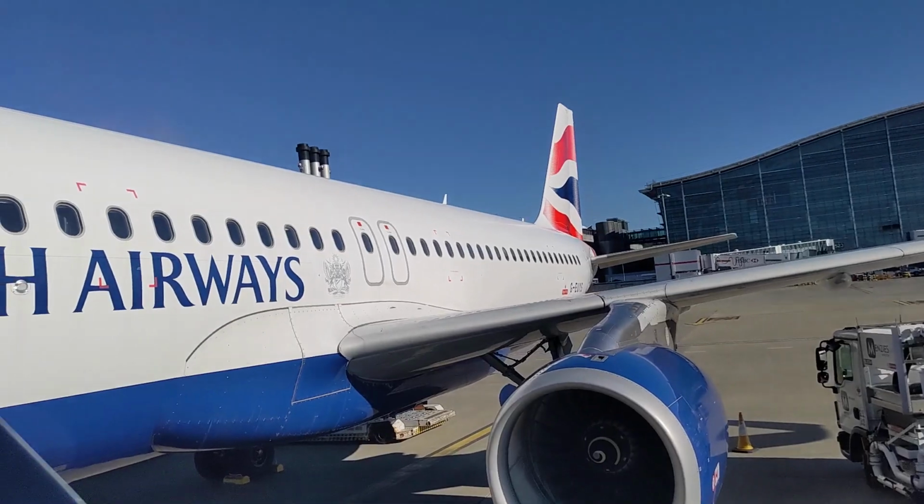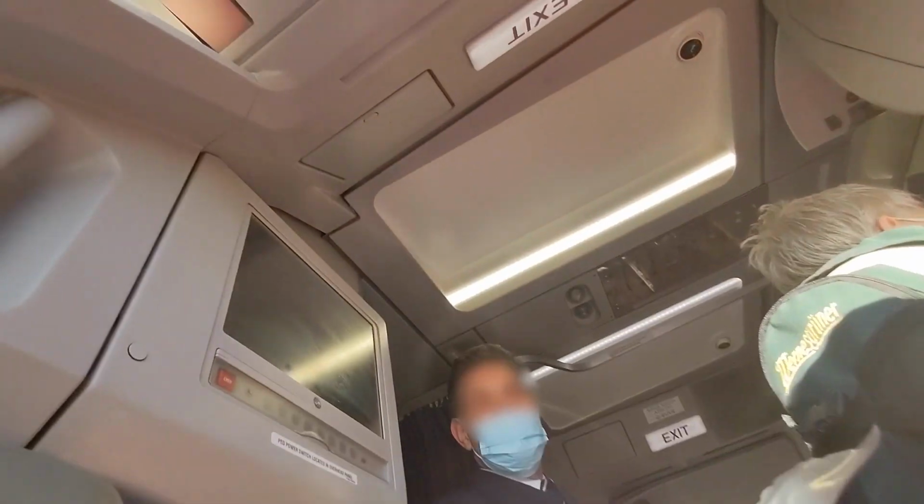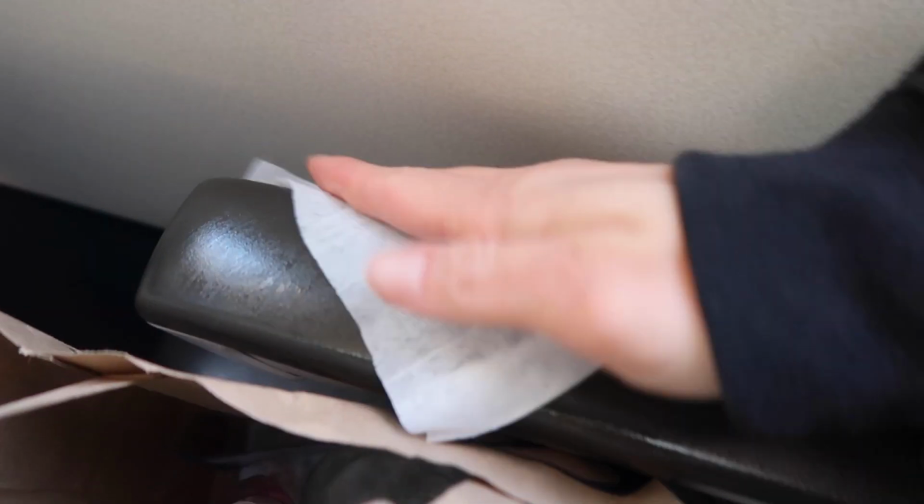When you enter the plane, you are of course greeted by the lovely crew. That still hasn't changed. As people are boarding, the crew are giving out little packets of PPE, like personal protection equipment. It contains some hand sanitizer and some wipes. On the little baggie, it says that you're welcome to clean your seat and your armrest, so I went ahead and did that. Not all airlines are doing that. I know some of them are using some chemicals to disinfect the plane and they specifically ask you not to use wipes, but in this case, it was okay.